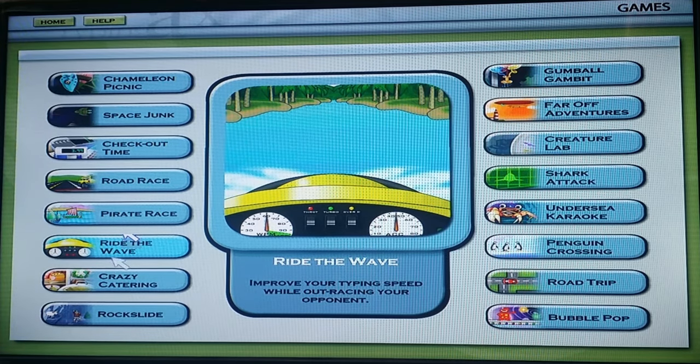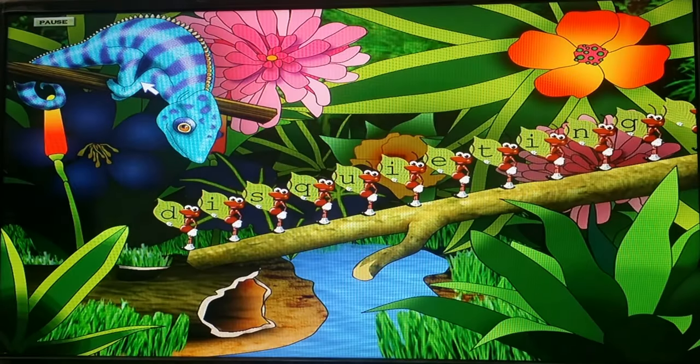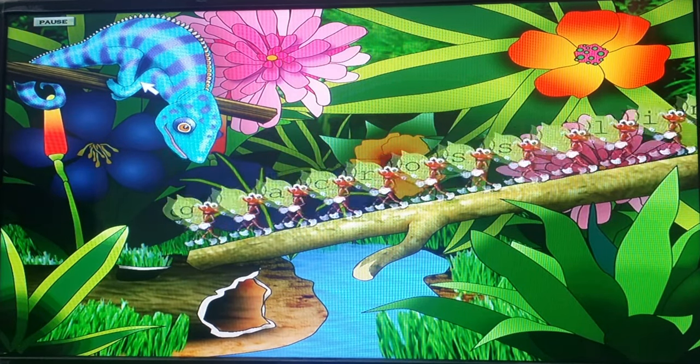Ride the Wave. Cook up a tasty meal for tonight. Chameleon Picnic will help you to improve your accuracy. Type the characters on the ants as they appear to feed the hungry chameleon.